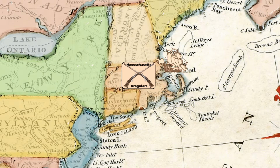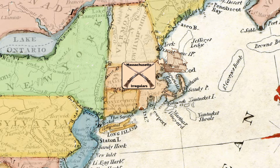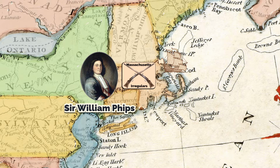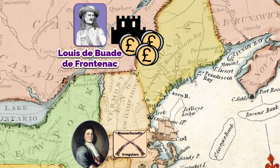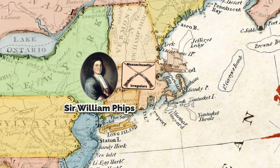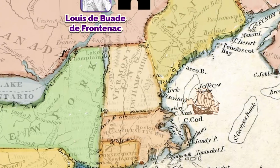The Massachusetts irregulars wanted to attack Quebec in 1689 to do their part in a conflict known as King William's War. The only problem was colony leaders couldn't pay their soldiers. But Sir William Phips, who later became governor, knew there was a French fort near the border that definitely had a bunch of money in it. Lots and lots of money. So when he told his men that they'd get paid with the spoils of war, they let out a cheer, grabbed their muskets, and went.